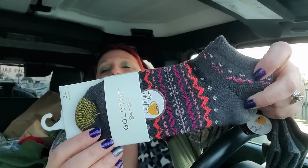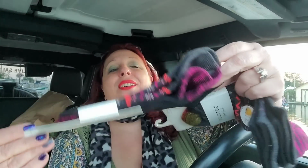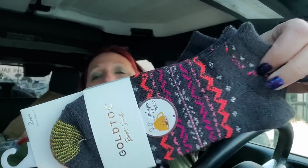Then I found some more gold toe socks, and I know you guys are probably sick of gold toe socks, but I had to share these because these are seriously the nicest pair I've ever seen in my whole entire life, you guys. These are life affirming socks. First of all, they feel silky, happy. Look, they have metallic thread in them. I found 2 packs and I just love them.